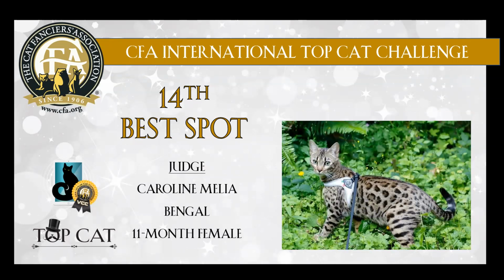14th Best Cat is this young Bengal female. Take a look at that pattern. You can see that horizontal flow and the contrast between the ground color, the outer ring and the inner ring of those rosettes is sublime. I just am very taken by her.